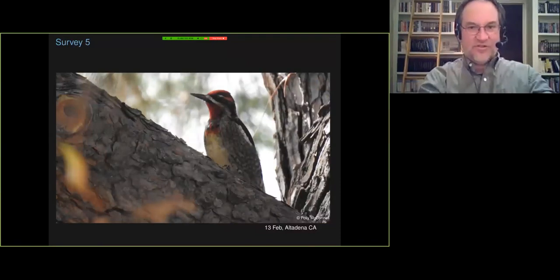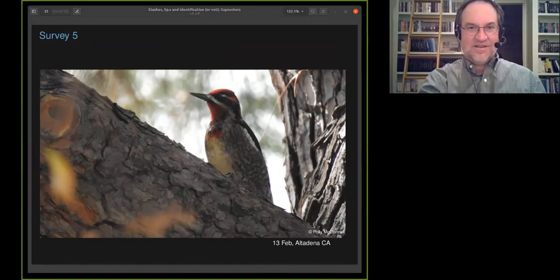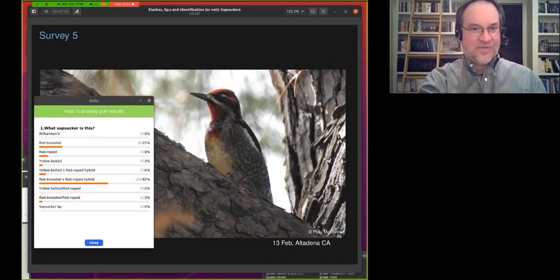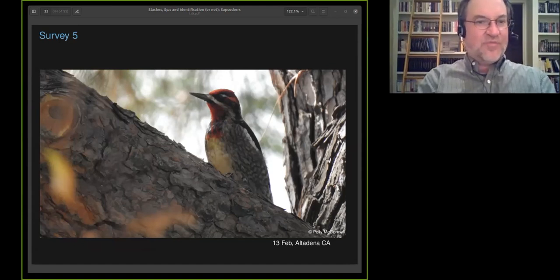So now let's look at survey 5. There you go. There we go, and we have 62% on red-breasted red-naped hybrid. Oh, you guys are good. Okay, and the next highest was 21% on red-breasted, and only a few on red-naped.